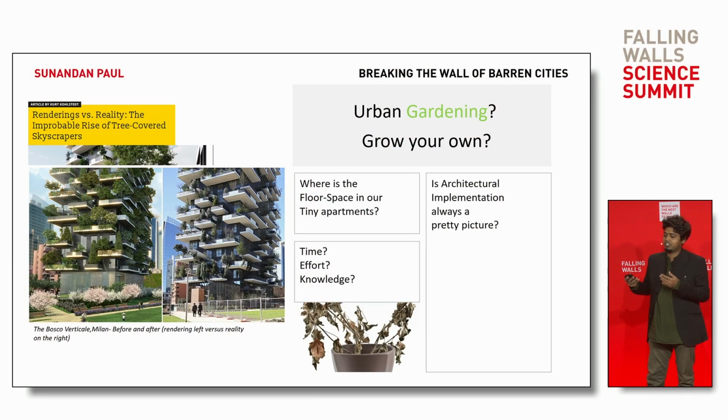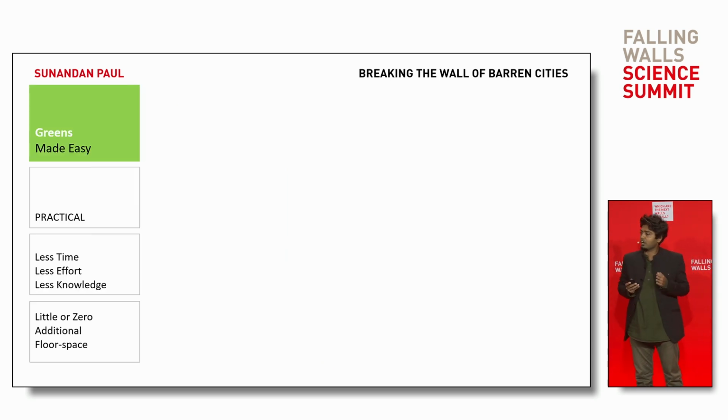Being architects, we like to create renders of buildings with greens oozing out of them. But in reality, there are very few products which practically allow us to do that. So we are on a mission to make greens easy and practical.